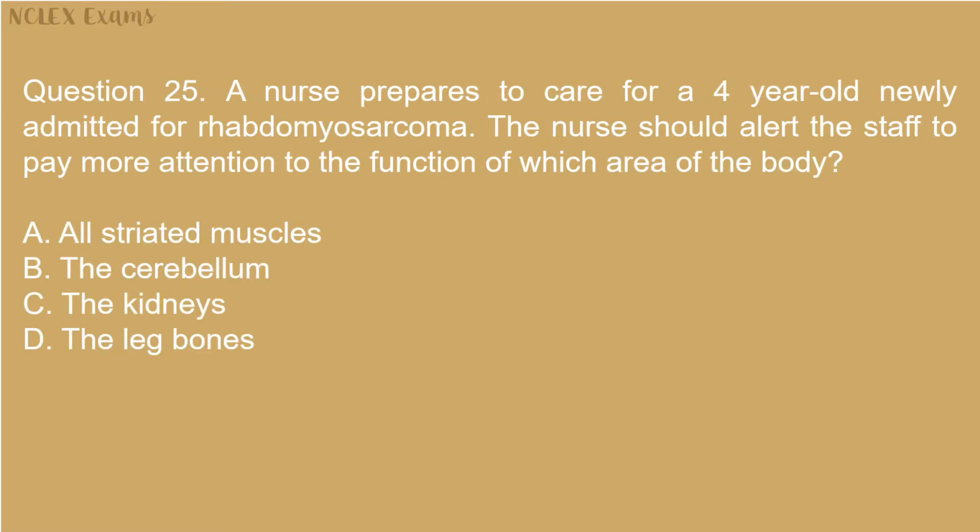Question 25. A nurse prepares to care for a 4-year-old newly admitted for rhabdomyosarcoma. The nurse should alert the staff to pay more attention to the function of which area of the body? A. All striated muscles. B. The cerebellum. C. The kidneys. D. The leg bones.